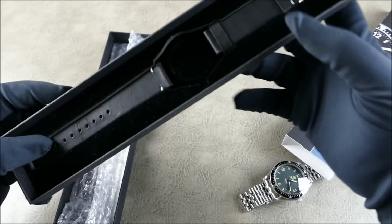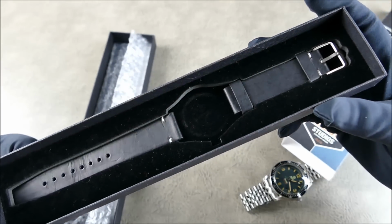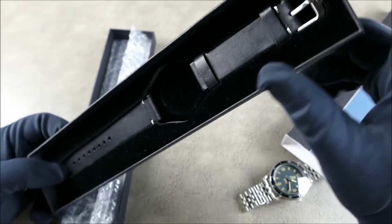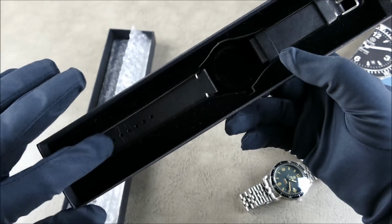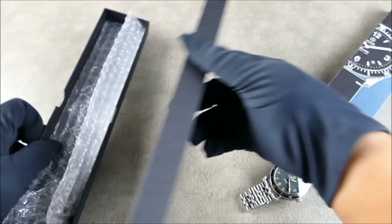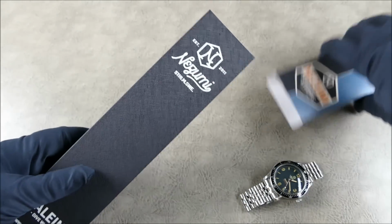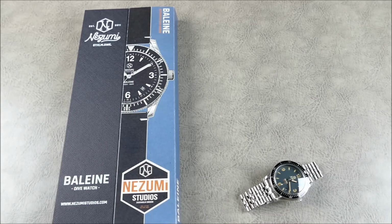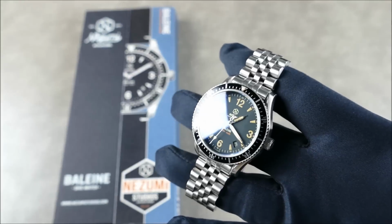Inside, as you can see, it actually came on this really nice vintage style black leather strap with a signed buckle there. Really nicely done. Of course, this actually is a loaner model, so I didn't want to wear out the strap too much, but I definitely wanted to show you guys because I thought this was a very cool piece and definitely worth a look. So let's go ahead and just have that here in the background and take a closer look at this particular model here.